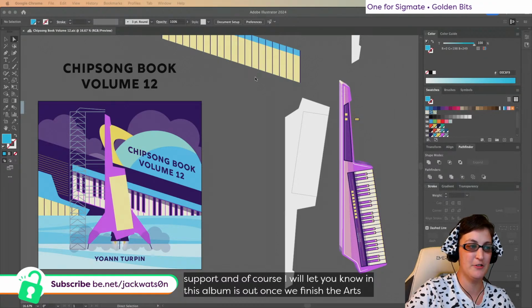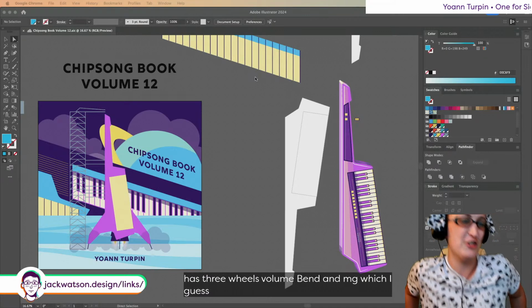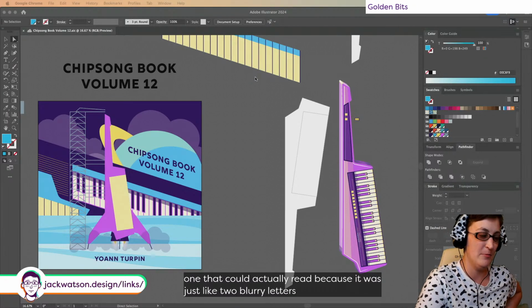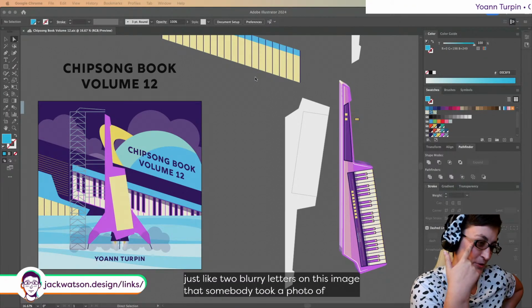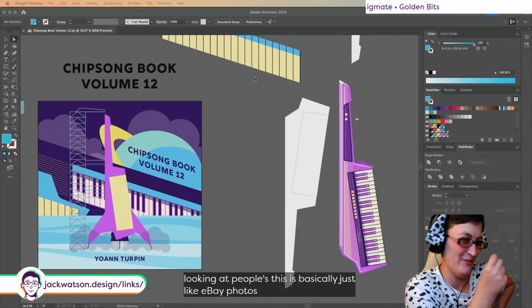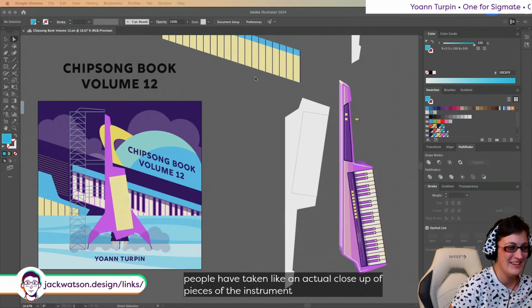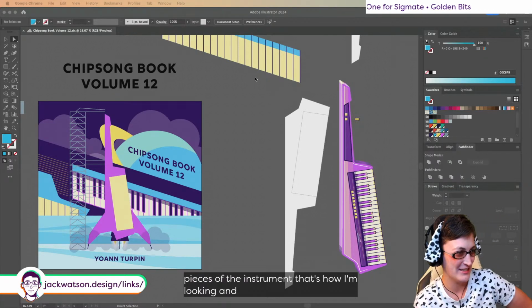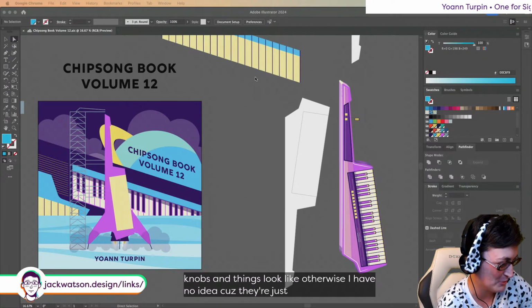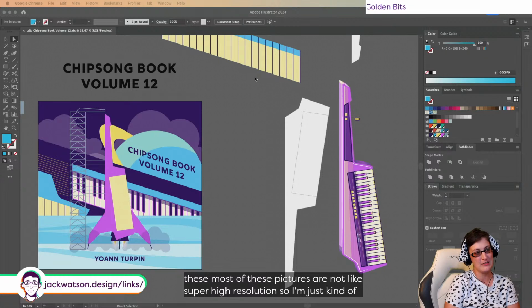Oliver's saying, oh, the RK100 has 3 wheels, volume, bend, and MG, which I guess is modulation. That must have been the one I actually read because it was just two blurry letters on this image that somebody took a photo of. I'm just looking at these, they're basically just eBay photos, because those are the only photos I can find where people have taken an actual close-up of pieces of the instrument. So that's how I'm figuring out what all of these knobs and things look like. Otherwise I would have no idea, because they're so small, and most of these pictures are not super high resolution, so I'm just doing my best.